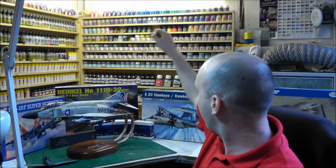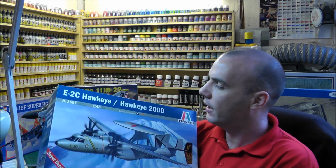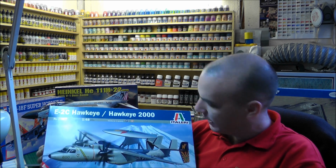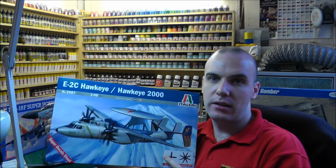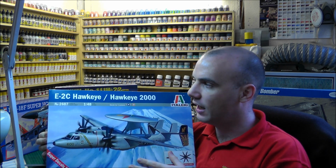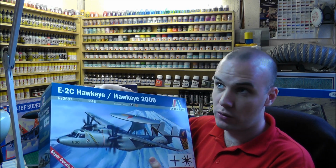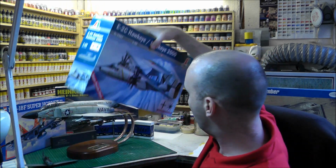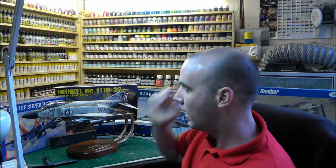After that, we've got the E2C Hawkeye, made by Italeri, 1 in 48 scale, which is basically the same as the Kinetics kit. Got some nice decals in here, and I'm going to get this one built. This one's going to be just a photo build, which you can watch and see on the forum if you want to check that one out.